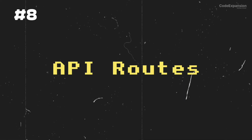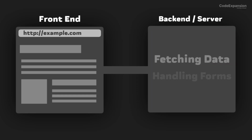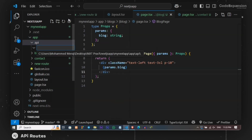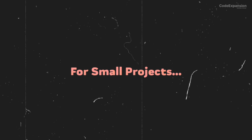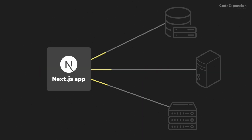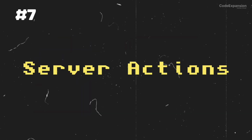Next up is API routes. Normally, you would need a separate server for backend stuff like fetching data or handling forms. Not with Next.js. Create an api folder, add a file like users.js, and write a function to respond to requests, and boom, you have got an endpoint at /api/users. A question is, do I still need a full backend? For small projects, no. This does the trick. For bigger ones, you can connect to other servers, and you can secure it by adding authentication logic or using tools like NextAuth.